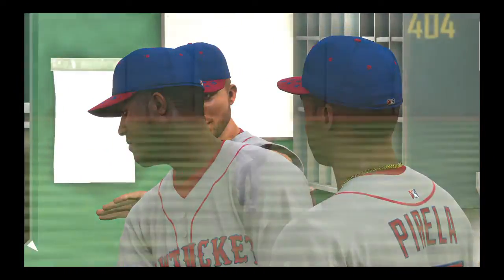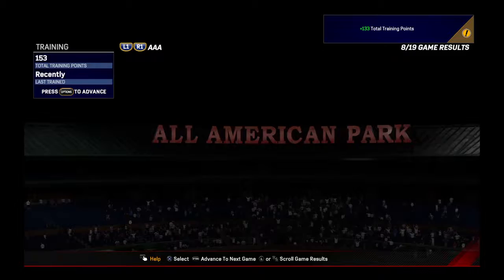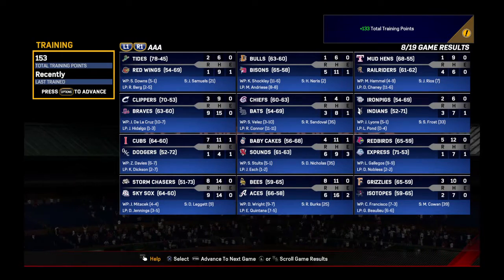Now the pressure is off. If they get one of the next two, the series is theirs. And tonight's game comes to a conclusion, 6-1 the final. The Red Sox pick up win number 70 to top the division.